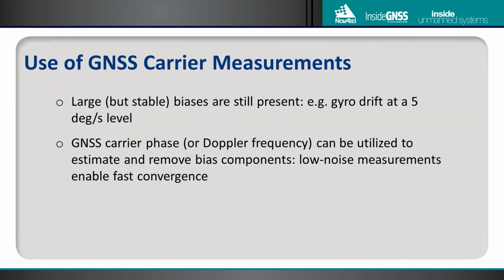So in order to integrate consumer-grade inertial sensors with GNSS in the most efficient manner, it's really beneficial to use precise GNSS measurements of the GNSS carrier signal component. Traditionally, in integration techniques, tight coupling focuses on the use of pseudo ranges, but it's really beneficial to use Doppler frequency and even more so GNSS carrier phase for the integration, especially beneficial for the integration with low-grade inertial sensors due to the very low noise level in the carrier phase measurements. So we're talking noise level at the centimeter or even sub-centimeter level versus meter level noise in pseudo ranges.